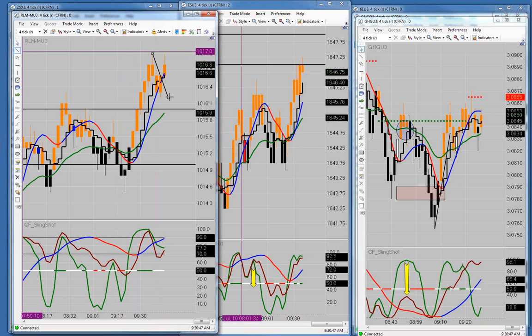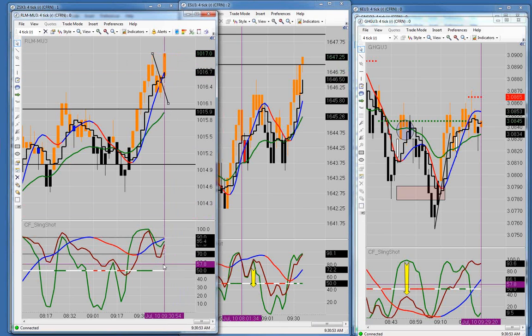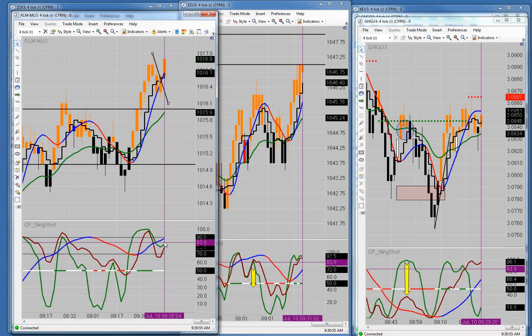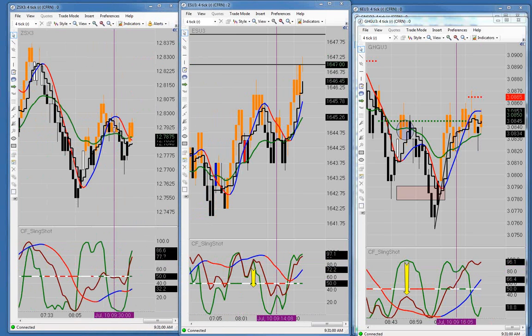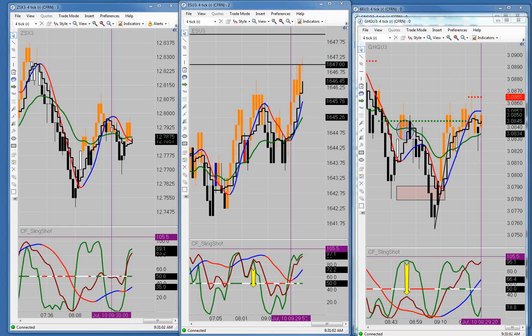The markets just opened up and started moving around. There's a long trade right here on the Russell at 1016.6. It's already gone 4 ticks in favor of the trade. There's very little divergence and very little room to run. Okay, I'm not going to try to jump into that trade at the moment. I'm going to wait and see what it does.